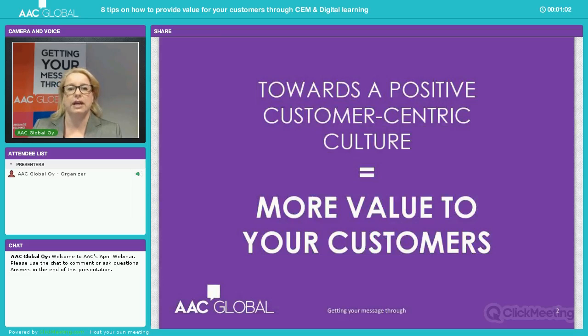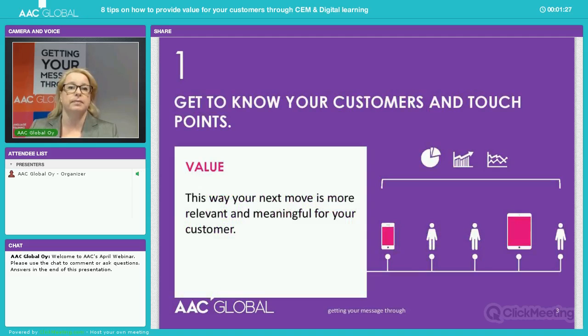The universe is changing and borders are softening between marketing and training activities. Today I will provide you 8 tips that you can do yourself by combining ideas from customer experience management and digital learning. I believe both bring good ingredients in creating a positive customer-centric culture. So let's start with the first tip.